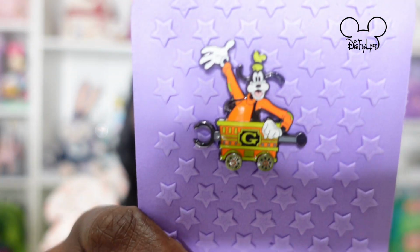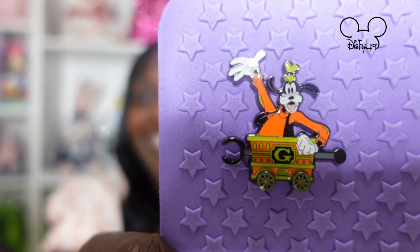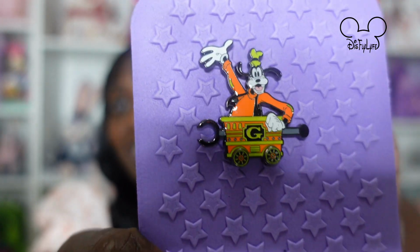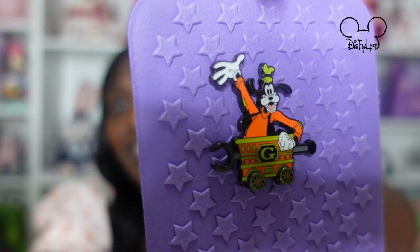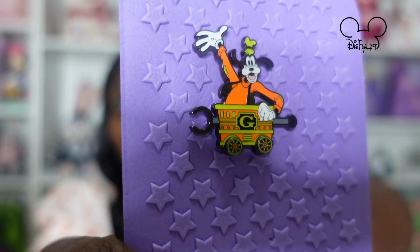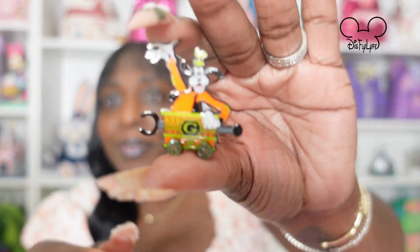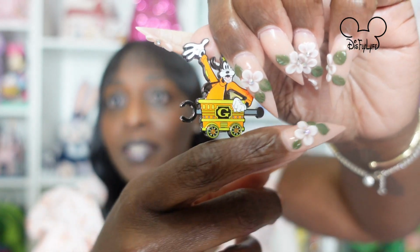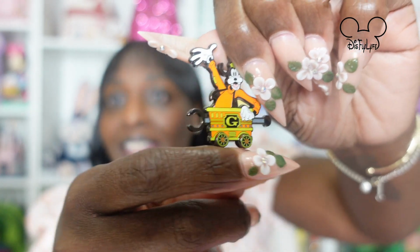All right. Oh, this is super cute, y'all. It has Goofy hanging out of the train here, and it has a big G in the front. We're going to assume that stands for Goofy. Super cute, y'all. I think I might want to collect those, and it's a decent size. I love the color, and he looks super happy in there, just like my good old boy. So I love that. Hot diggity dog. Look, the wheels move. How cool is that?